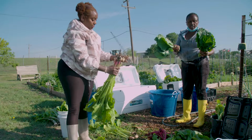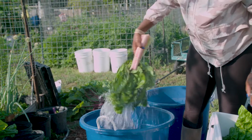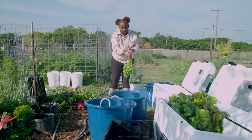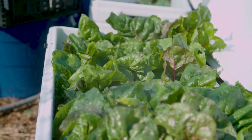So after we harvest the vegetables, of course, storage is very important. We have to make sure that where we are putting them for the evening, the coolers have cold water in them. Sometimes we use ice blocks at the bottom of the cooler so that the water can stay cool, and the vegetables just keep using up that water until the next day when we are ready to take the vegetables to the market.